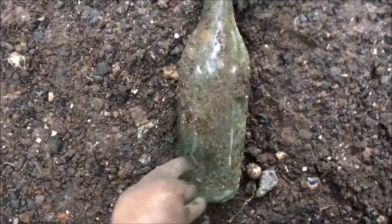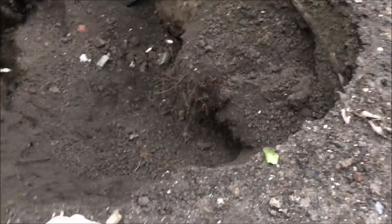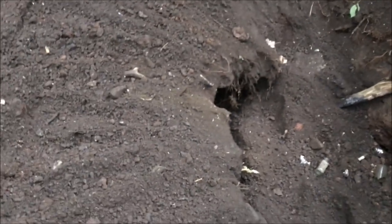And an AG Barr bottle. That was the best. The full pipe was the best, and that was nine feet down in a second hole. It's bad, isn't it? Worse than bad.